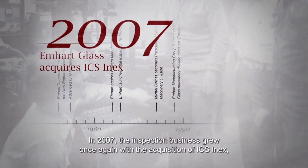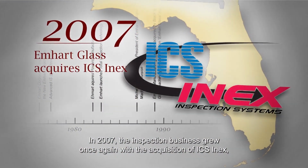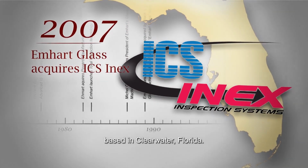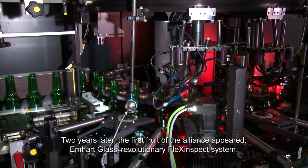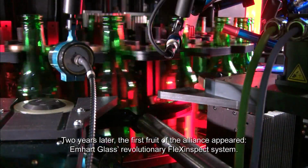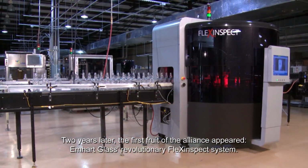In 2007, the inspection business grew once again with the acquisition of ICS Inex, based in Clearwater, Florida. 2 years later, the first fruit of the alliance appeared: Emhart Glass's revolutionary Flex Inspect system.